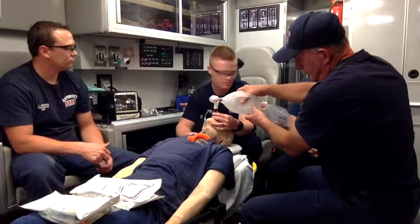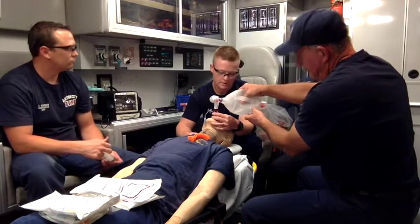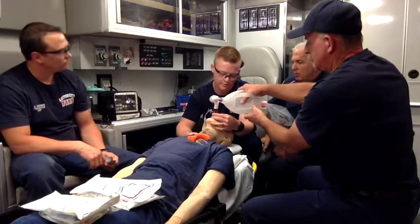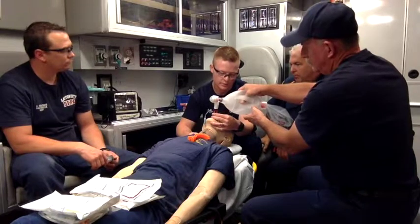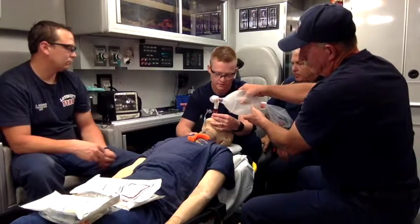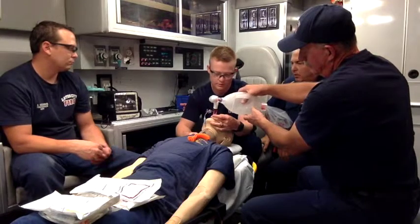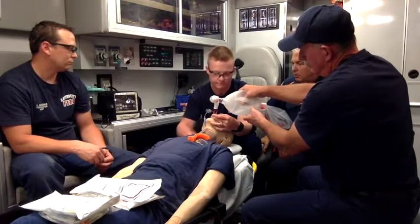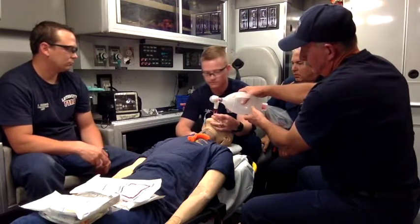Awesome. Cool. And then what? So is that thing likely to migrate? It's possible. We want to secure it with twill tape. Okay. And then we also want to document where we're getting good ventilation. Good. So we're at 15 at the teeth now. We feel like we're bagging all right, and so we'll secure that.